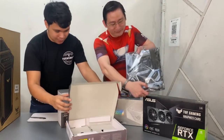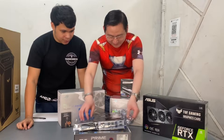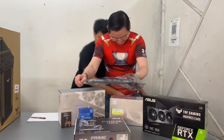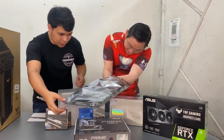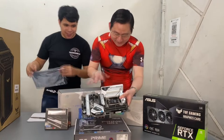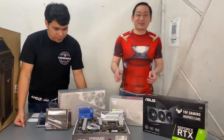Z690, yan, Prime. Asus Prime po siya. Wala po siyang masyadong RGB dito. So, ipapatong natin. Bubuksan po natin. Yes. So, parang nakaka-nervous talaga guys, pag first time. Lahat tayo may first time. Ayos lang yan guys. Oh my God! Ganda guys! Maganda yung build! Mamaya magpipil din po tayo. Pero, ayan, tingnan natin muna yan. Ito po, yung Z690-A na Asus Prime. Alright!